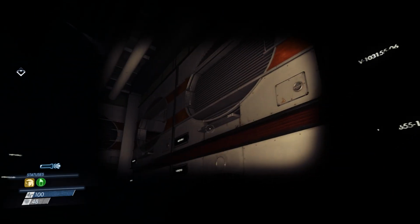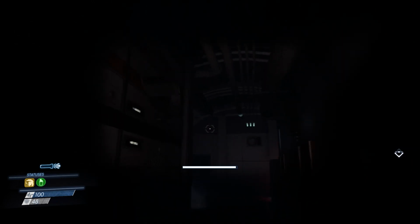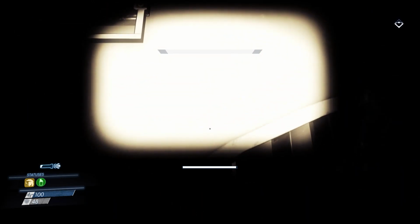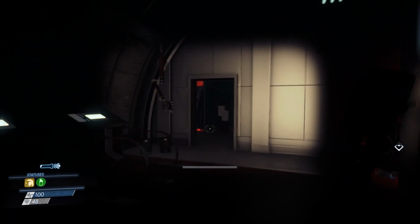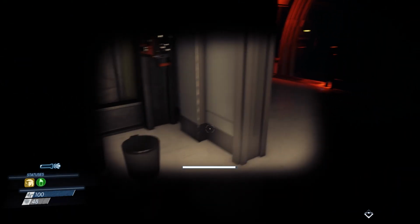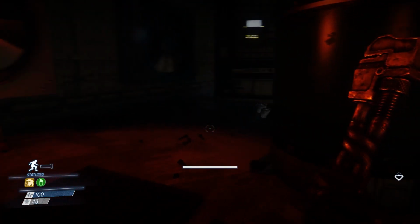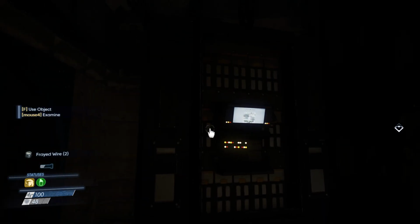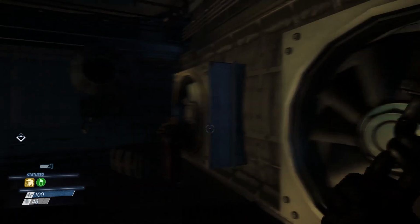Alright, cool. Wonder if there's going to be anything up here. No, just a bed. What about up here? Nope. Alright, well, I think we're done here then. We're actually done here. We have got to go through this little maintenance flap, though, just to see what stuff he was on about. Frayed wire. Okay, is that literally all he had? Wait. Local breaker. Volunteer quarters power.